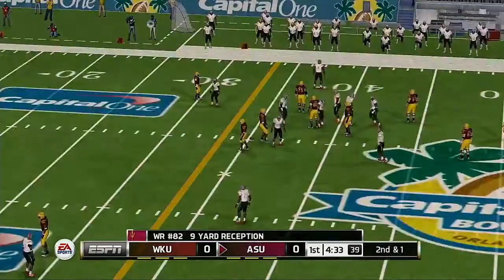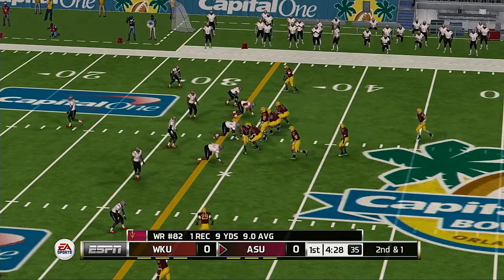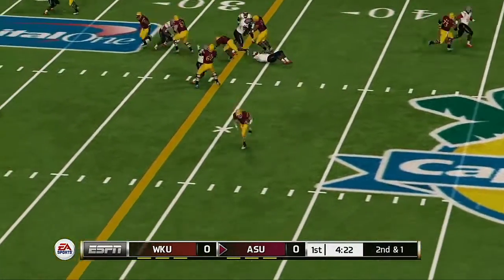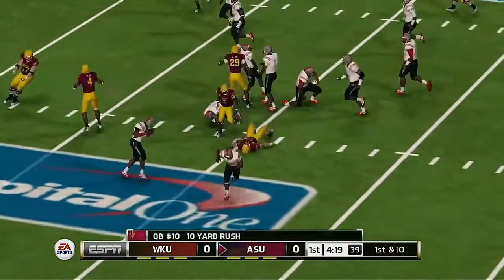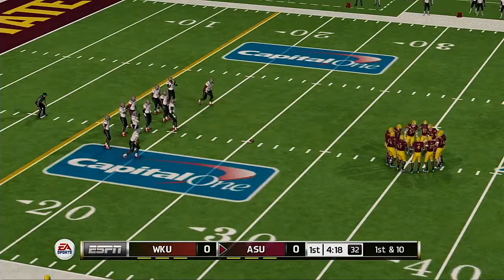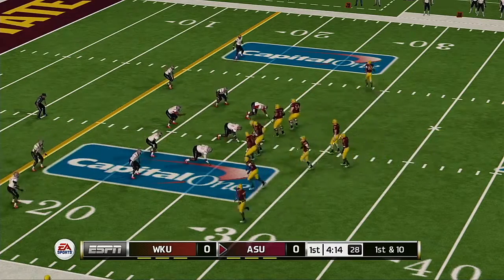They'll bring him down at about the 35. And now he's got room to run. He makes his way out to about the 25. We've got a first and 10. Ball on the 25-yard line.